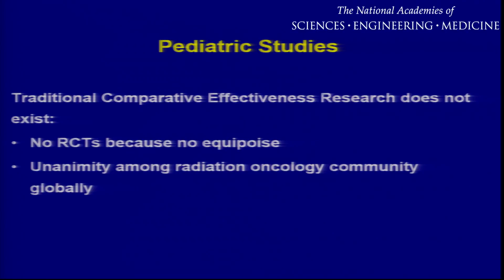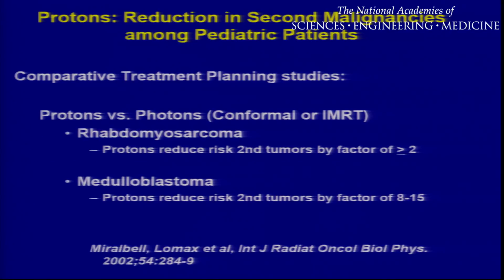So traditional comparative effectiveness research does not exist in pediatrics. And it doesn't exist because there is no equipoise. There are no randomized trials because no one is comfortable entering patients into randomized trials. I'm a profound believer in randomized trials, but I wouldn't be putting my kids into a randomized trial of protons versus conventional radiation if they had a childhood cancer. And there's pretty much unanimity amongst the radiation oncology community globally that this is an appropriate indication for proton beam.